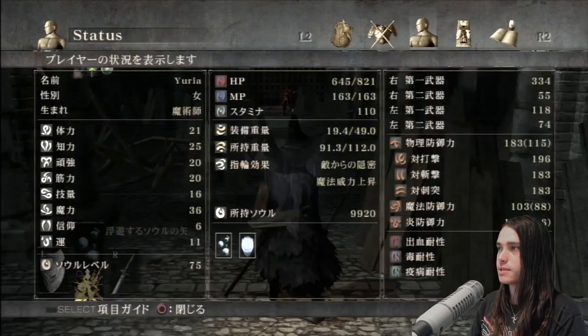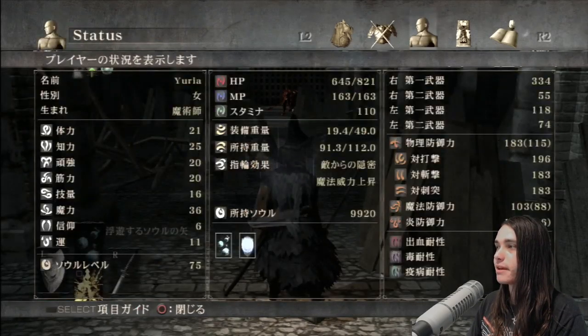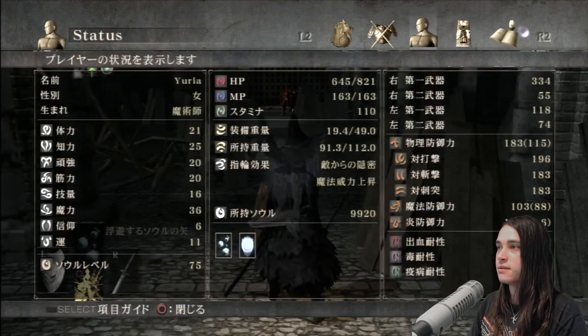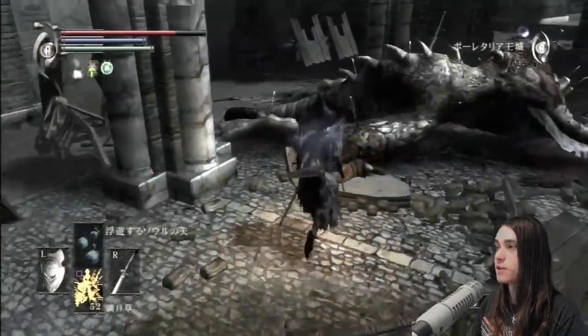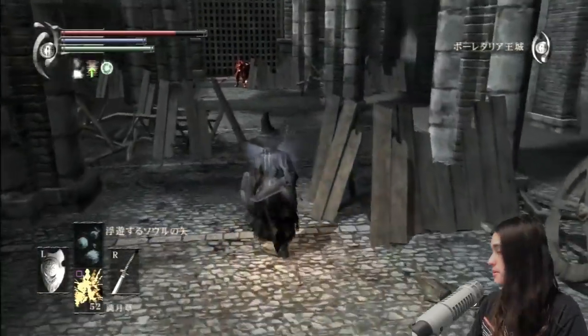that was one thing I was considering doing as well. How many spell slots do I have? Can I even see that? Spell memory, where is it? It's not even here. I probably have to level up to see it. One thing that I was considering doing was using Firestorm during the boss. I don't know if it's necessary.